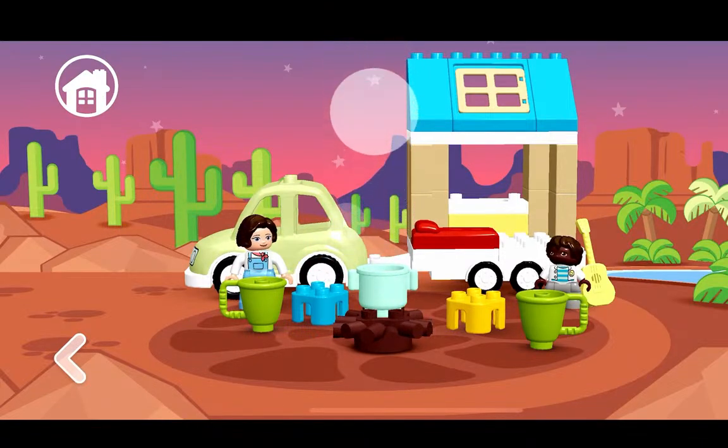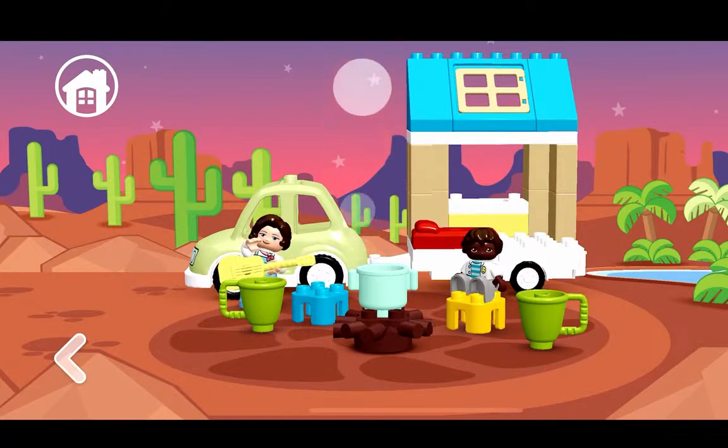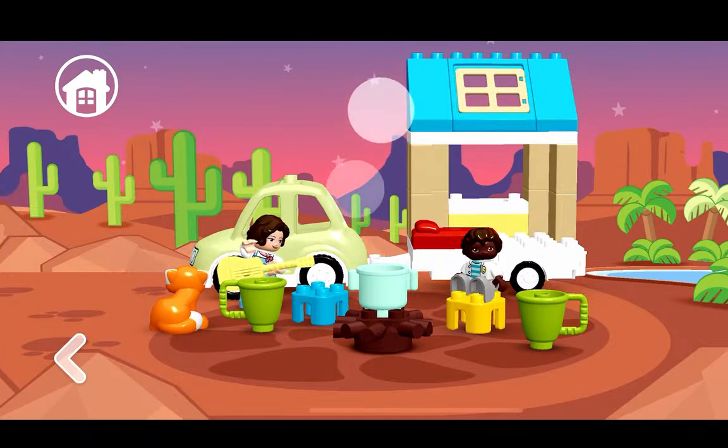Someone, this girl, oh no. Girl, please sit on the chair. Take the guitar. Oh, the other girl, take a guitar. Super. Oh, some animals come to the fire. Hello, red fox.